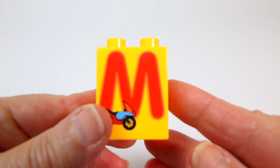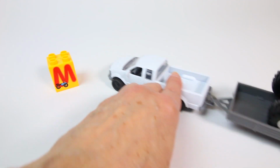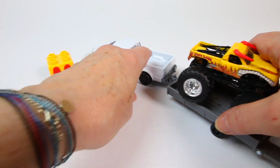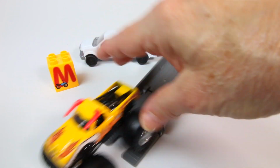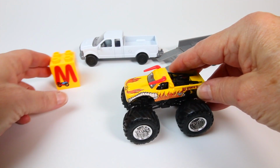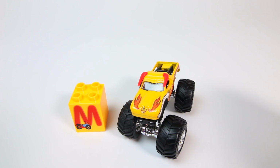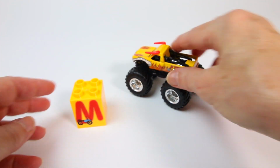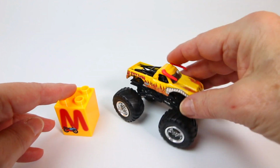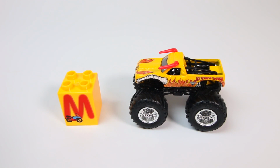This is the letter M. This is a monster truck. It has really big wheels. It starts with the letter M.